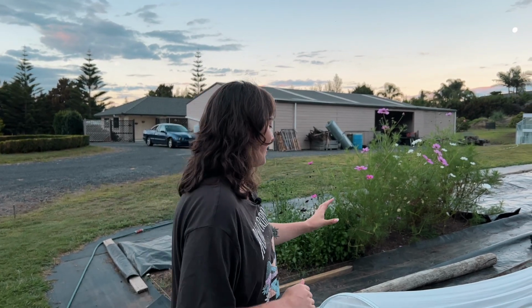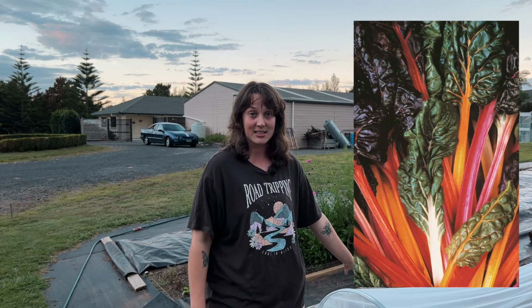2 more beds here that I have sown today, which are both things that I have never grown before, and actually one thing that I've never even eaten before. So this here is rainbow beet, also known as rainbow chard.